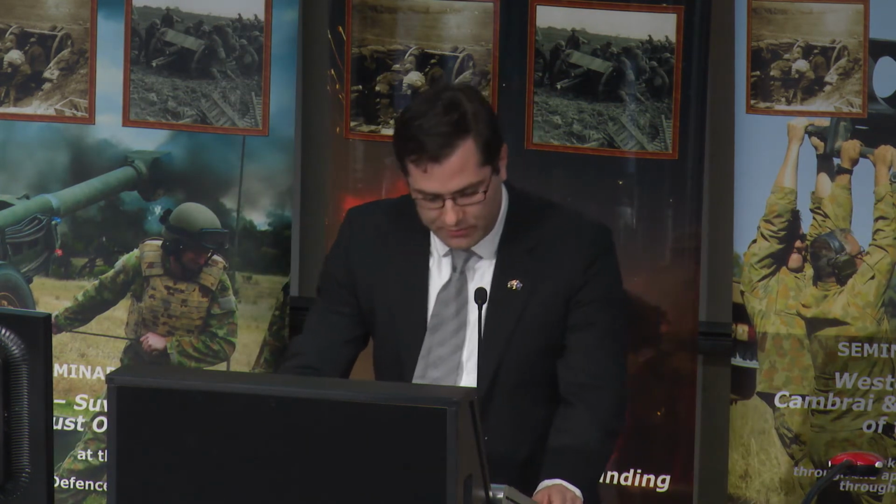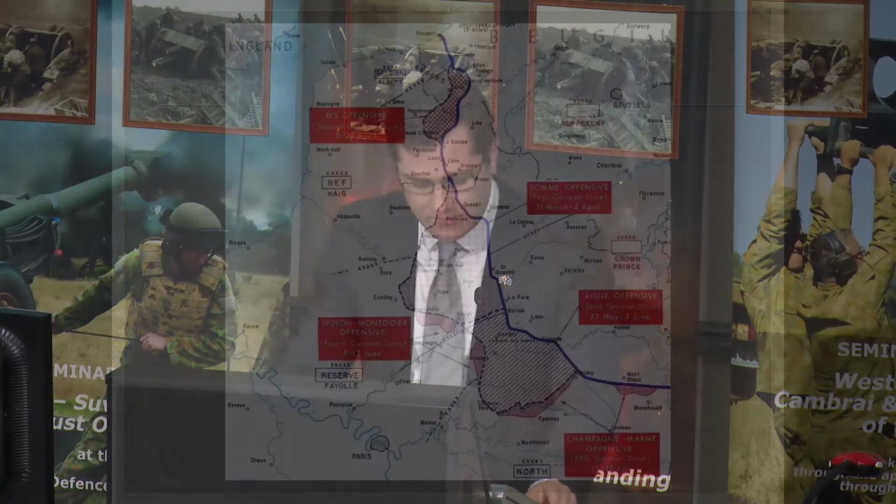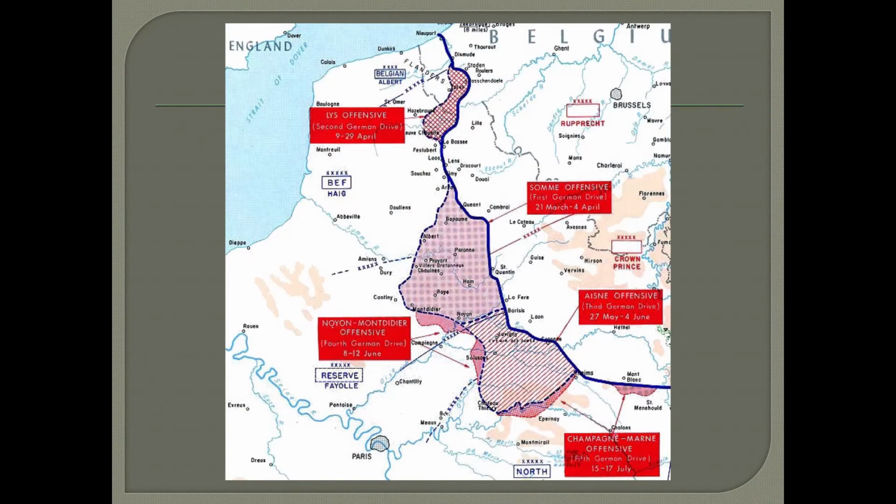So on the 21st of March, the beginning of the offensive period, the 5th Australian Division and its artillery were in Belgium, to the north there, holding the front line just north of Armentières. 2 days later, the division was given a verbal warning order that they would be moving south. By the 26th of March, the division, excluding its artillery, had been relieved, and it began that southward move. The division's artillery remained in place for a few days until it too was relieved.